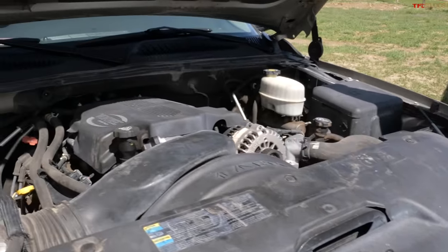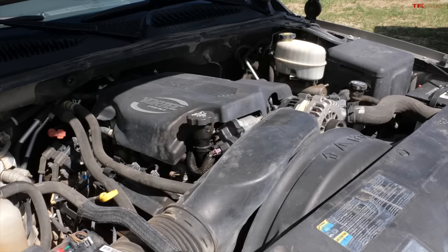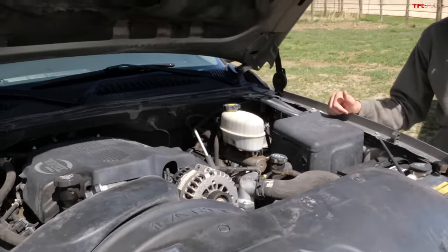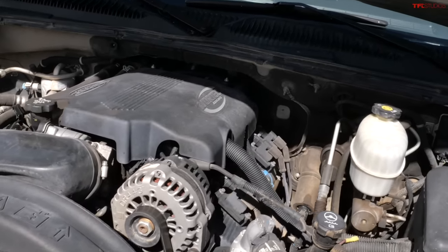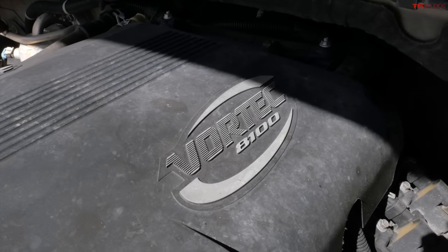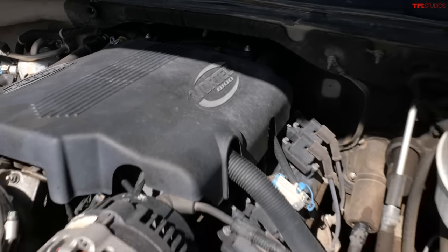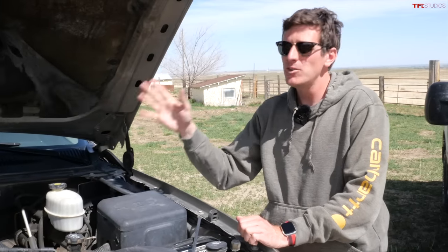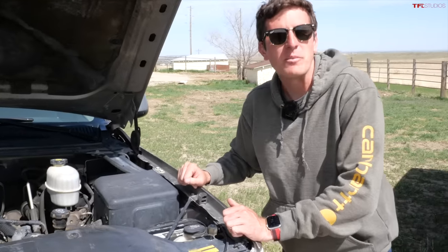Now this is a Yukon XL, and this of course is a 2500. So there's a huge number of 1500s on the market, but the 2500 is kind of unusual in the GMT800. And then engine choices, a 6 liter, which a lot of them had, and then the top dog, the Vortec 8100, 8.1 liters, 496 cubic inches worth of pushrod V8. I think this was the last ever big block General Motors engine. Of course, fuel injected.